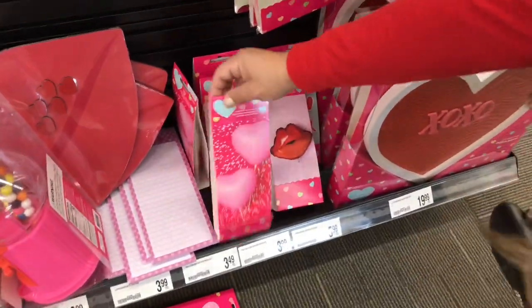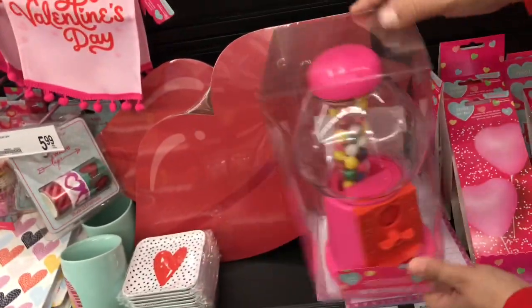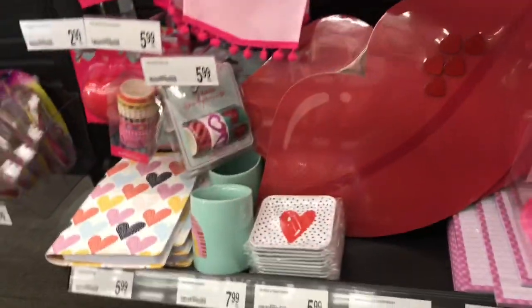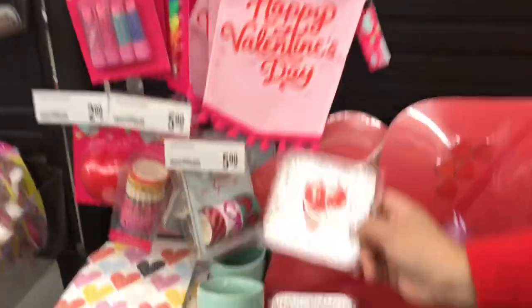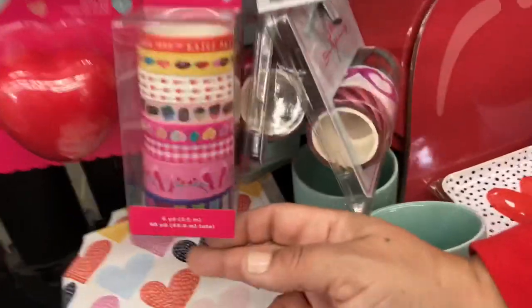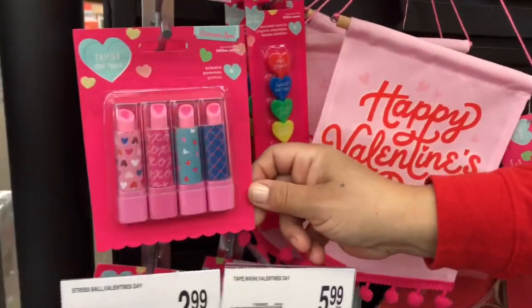Super cute balloons. And this super cute gumball machine, a magnetic board, a little arch here, a little Valentine pennant, trinket, washi. Look at this washi. So super cute. And then the stress ball. Oh my God, and I love these. And the erasers, because you never know when you need an eraser.